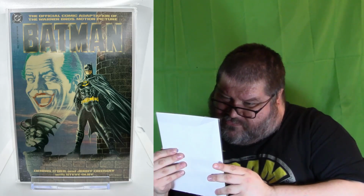It's a Batman official motion picture adaptation. Is a thicker book. It looks like it's never even been opened and read. This is from the '89 Batman.